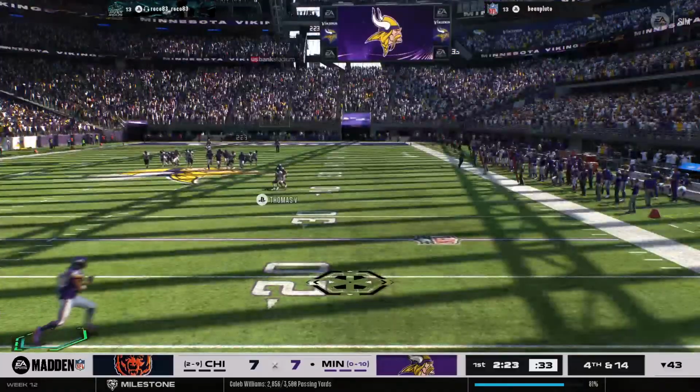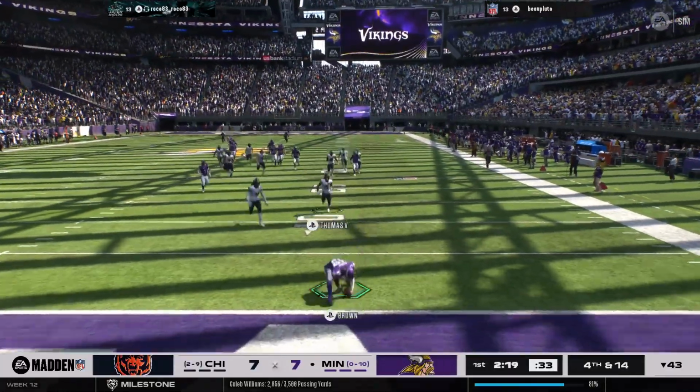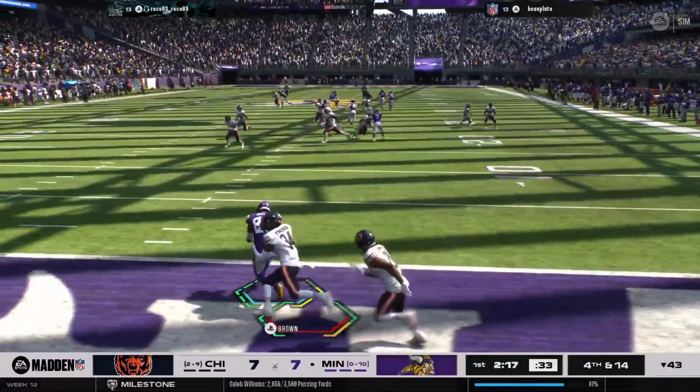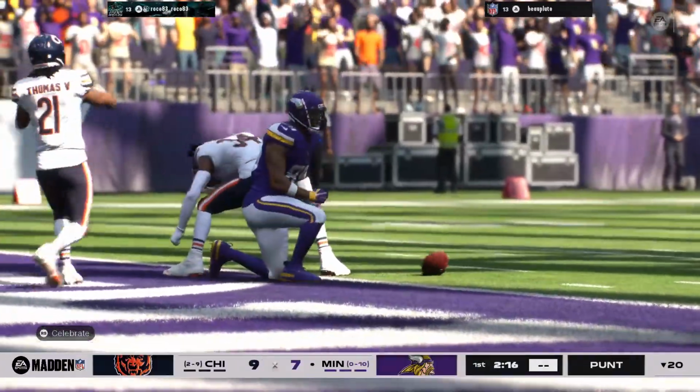And just a single punt for him in the loss last week as he sends this one away. And he'll take this in at the 1-yard line. Oh, that is going to be a safety.